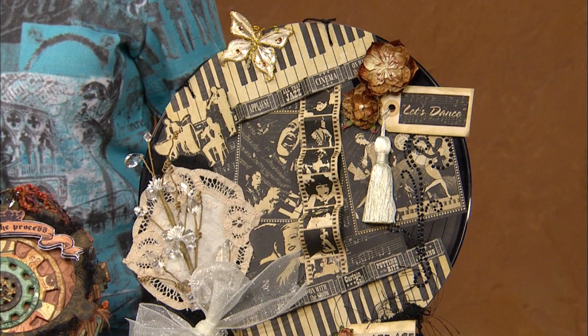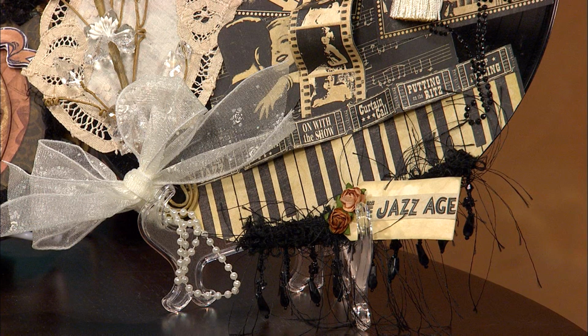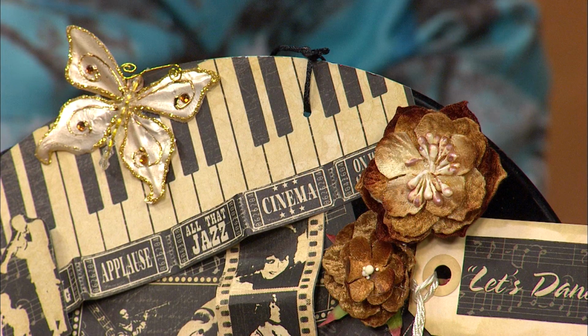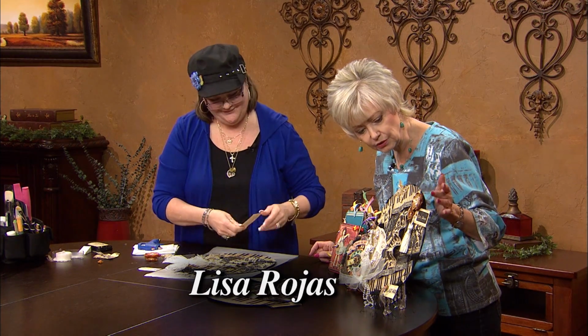I'm seeing new things every time I look at this now that I'm watching you make it. I know, it's pretty amazing because you don't think that there's a lot of product on there until you start working with it, and then you realize that there's really a lot. Well, we'll take another look at this, and everybody else can see new things on it too.